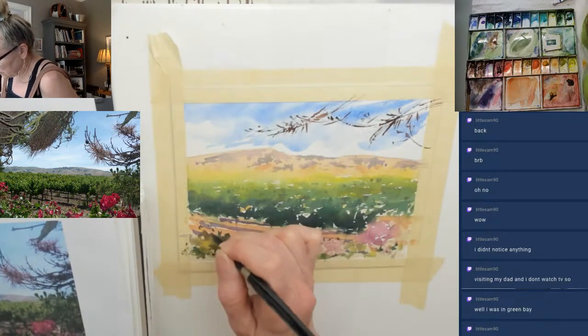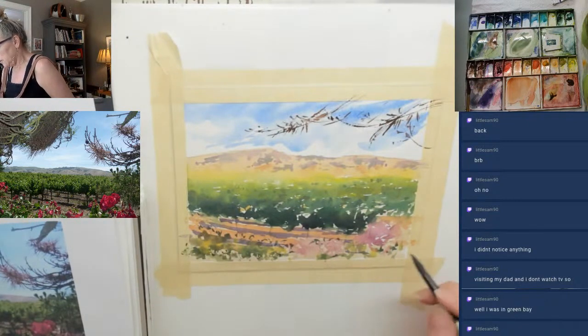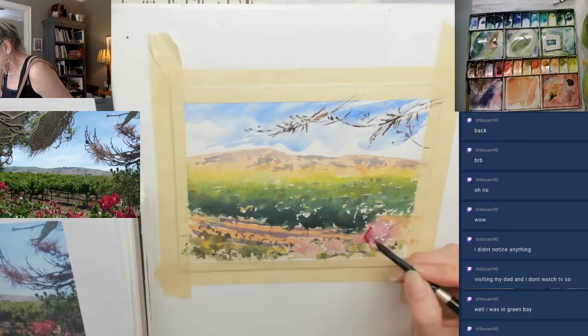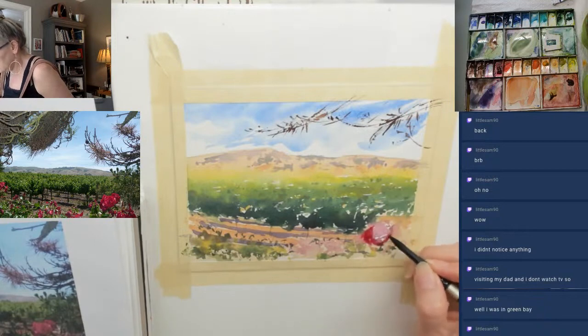You can pull up a few little odds and ends here to suggest the rose bushes there. And then, of course, you can add more color to your rose. It seems like the outer area here of this rose might have a little bit more color.